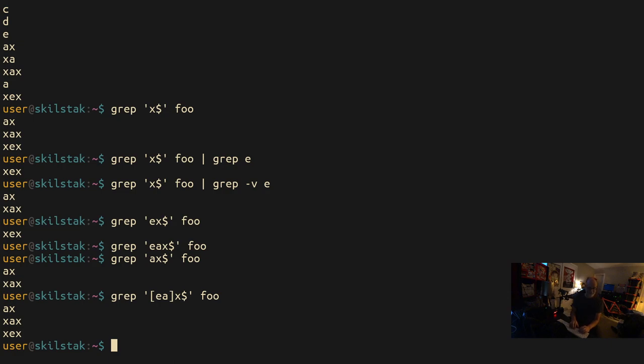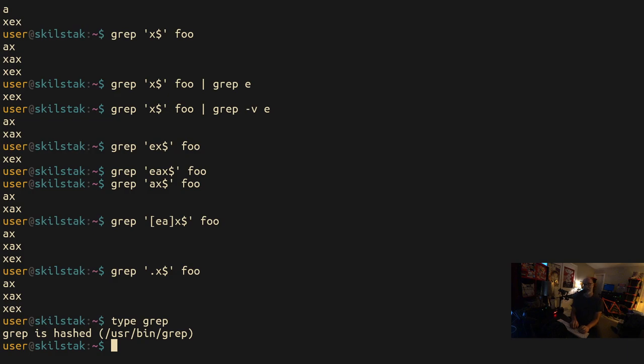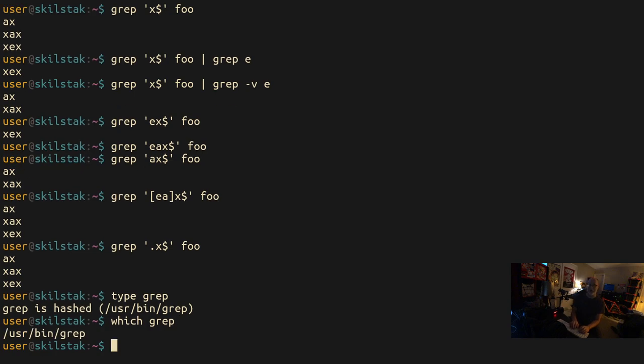All right. And then what if I want to say, I don't care what the character is. It just has to be any character at all. Then I can use dot, right? And I want you to see though that, yeah. So I'm using grep. I want to make sure I'm using the right grep. Okay.